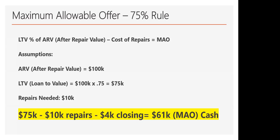This should be the formula. Because what you're doing is you're saying, the bank's only gonna give me 75,000. I'm gonna have 10,000 in repairs and I'm gonna have 4,000 in closing costs. So if I subtract that all out, that means I can only offer you 61,000 because I'm gonna have to add in the closing costs and the repairs when I'm looking at my financing. Does that make sense?